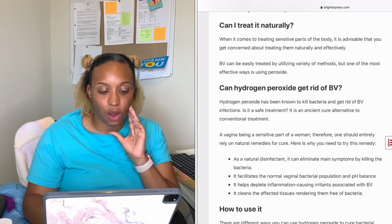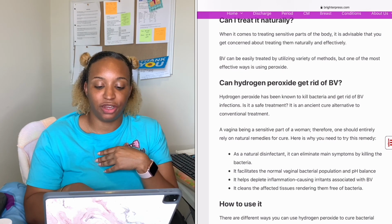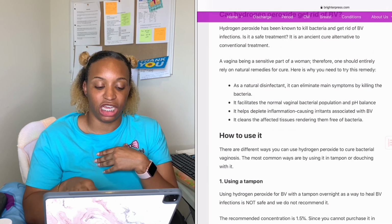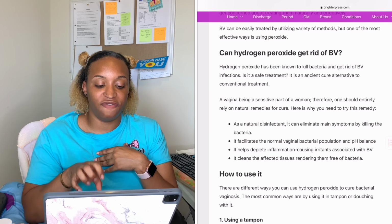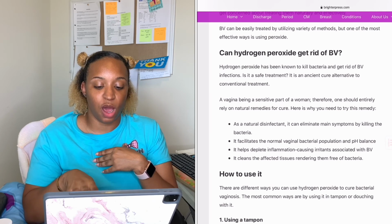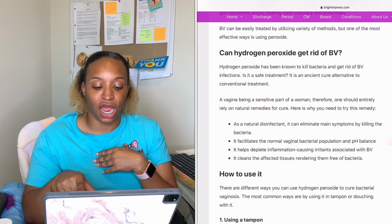So, all right. So here we go. Hydrogen peroxide has been known to kill bacteria and get rid of BV infections. It is a safe treatment. It is an ancient cure alternative to conventional treatment. The vagina being a sensitive part of a woman, one should entirely rely on natural remedies for cure. Here is why you need to try this remedy.